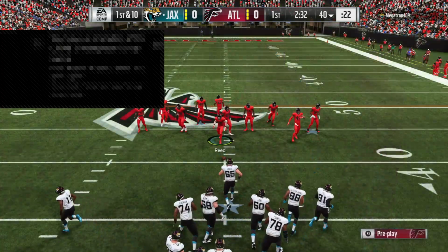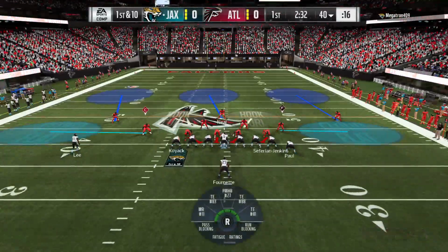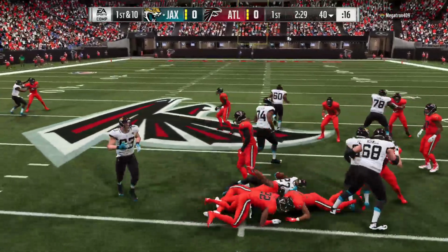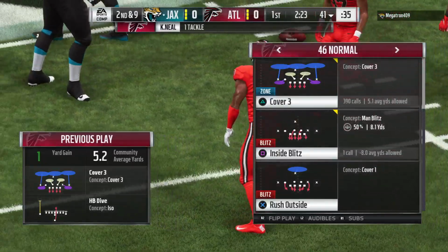Themselves and maybe reward their defense a little bit by putting some points on the board on this one. Good starting field position for them here as they come up 1st and 10. They'll start out on the ground. It's Leonard Fournette. And not much room to operate as he'll get this up only to about the 41. Credit him with a 1-yard gain there to make it 2nd and 9.